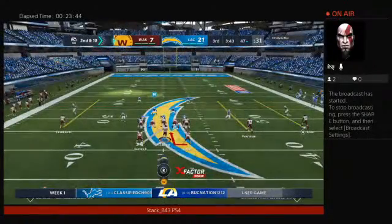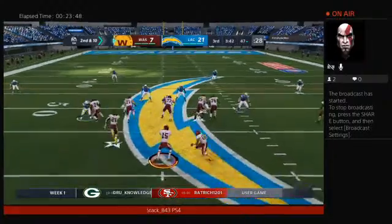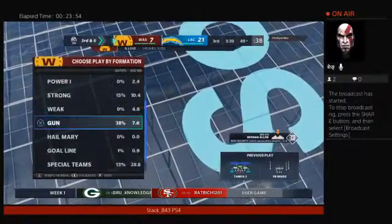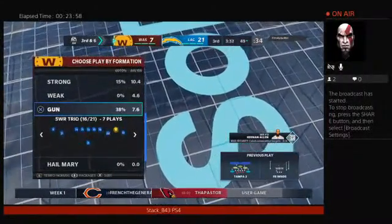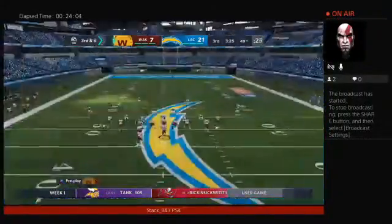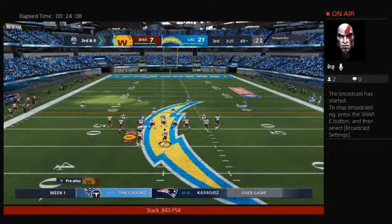Second and 10, 3rd quarter of the season opener. Shotgun handoff now for Love. And he's going to get across midfield and into Charger territory. 4 yards the gain, and it'll bring up a 3rd down. That 2nd down play call was not to pick up the 1st down. It was to accomplish what they did to get them into a manageable 3rd down because they had an incompletion on 1st down, so they were behind the sticks, so to speak. They needed to make up some ground, and they did.